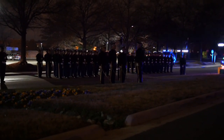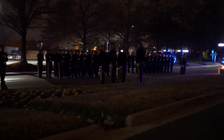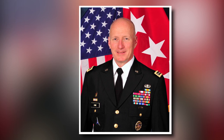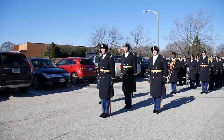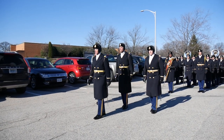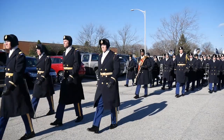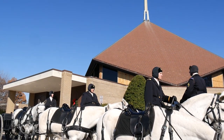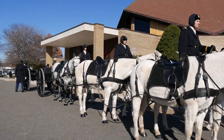Order! Order! This Special Full Honors funeral is for General Robert W. Cohn, who served as the TRADOC commanding general before retiring. On the morning of the funeral is where it all comes together. Precision, timing, and paying special attention to details will ensure a smooth process from the moment the funeral begins till it's complete.